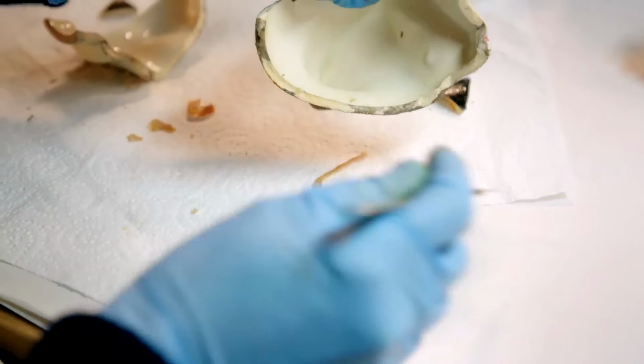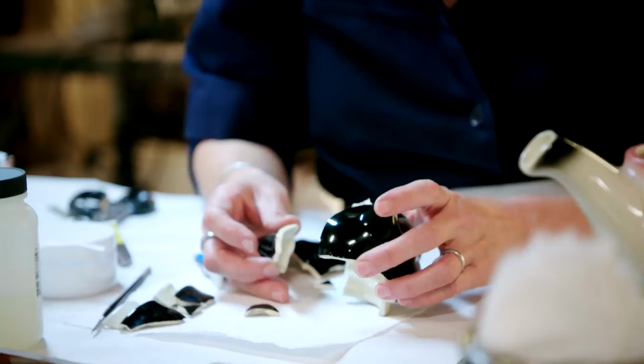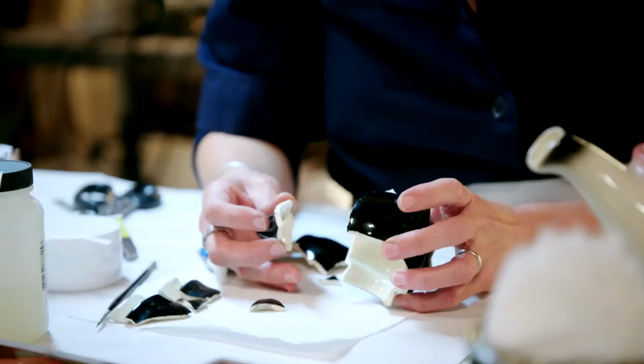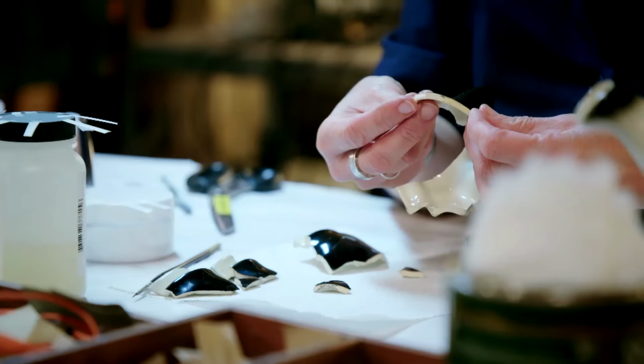I'm just sort of bowled over by the story, really. It's obviously had many breaks and knocks along its life. I think ordinarily a teapot like this might well have been thrown away. The story that is behind this teapot is what's kept it alive.